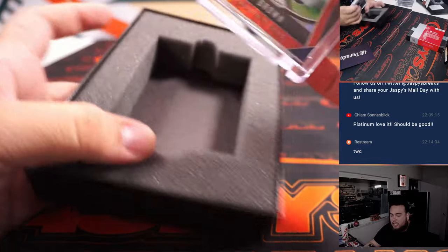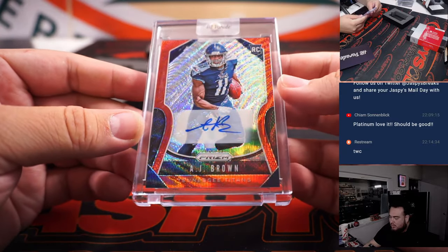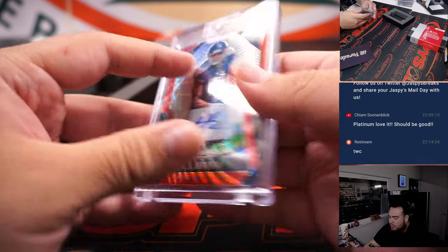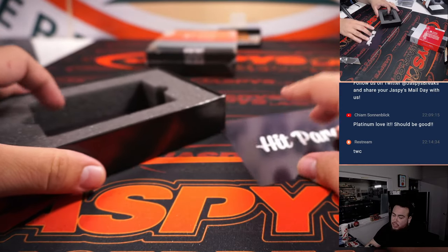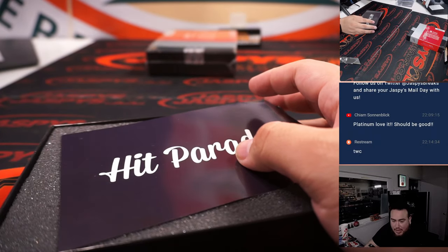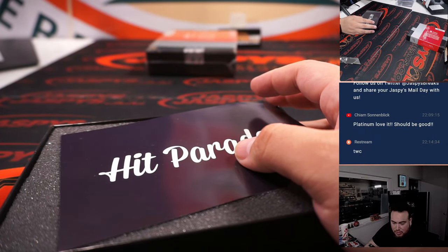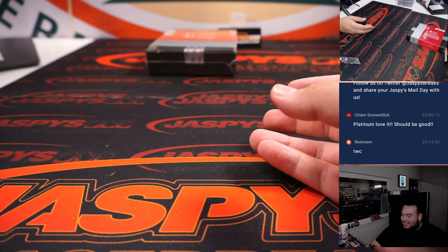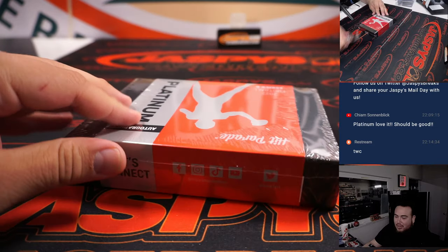Nice A.J. Brown. Titans edition, of course, because he's a rookie of the Titans, but very nice one to 149. That is going to Jason K. Man, Jason, almost all of your teams have hit. Cowboys, Giants, Seahawks, and Titans, dude. Look at him, man. We got a lottery ticket, man.